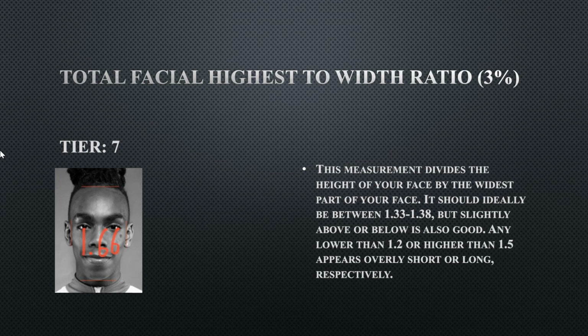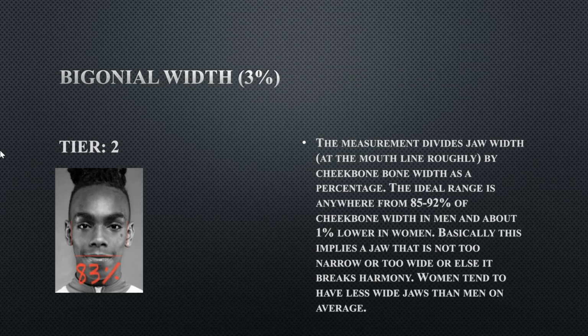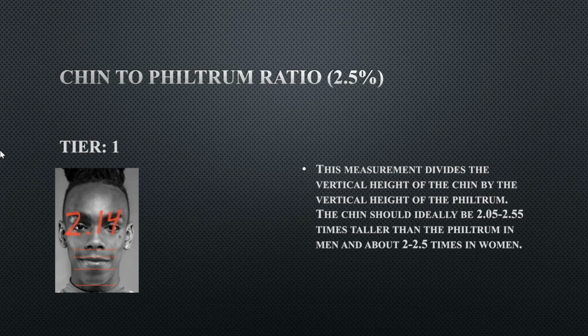And I guess this, like I said before, another flaw that I might say is his cheekbones are not wide enough. So if he did have wider cheekbones, a lot of his measurements in his face would be perfect. But this does break harmony. His bigonial width is a tier 2 at 83%. 83% is close to the ideal range, but preferably you do want a little bit wider bigonial width. So you do want a wider jaw. It will be more masculinized, and it will also just look better.